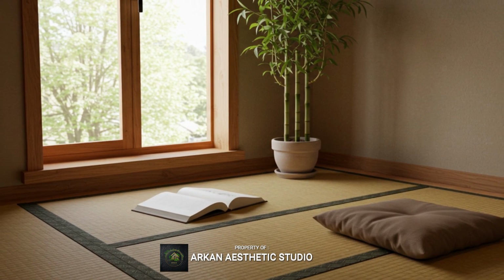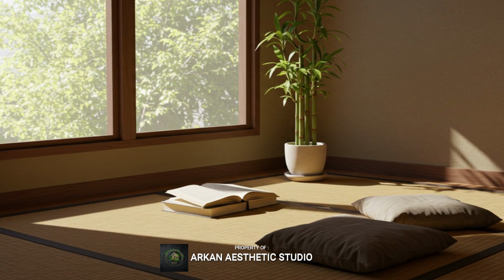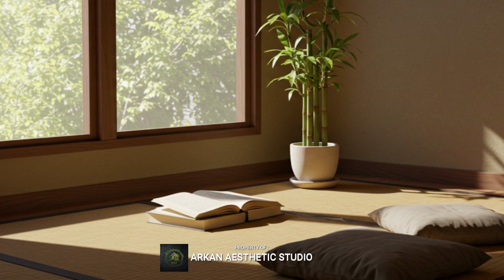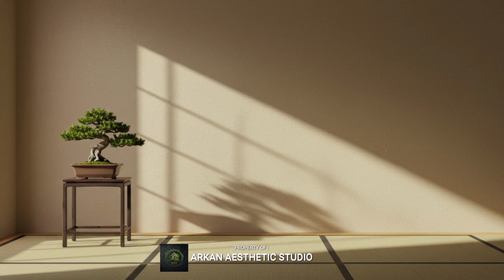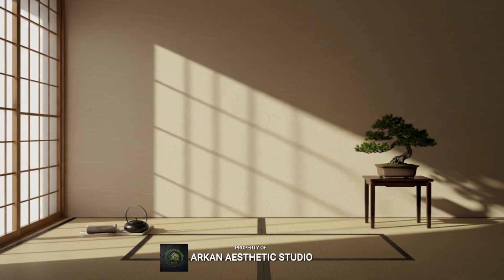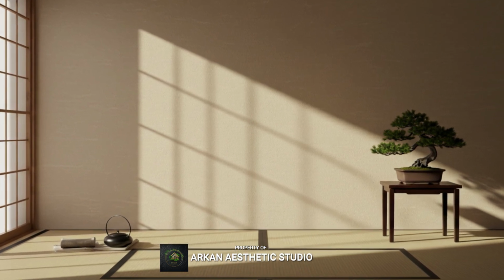And while no instruction here claims to be definitive, I'm sharing a vision, an idea meant to be reimagined, reshaped, and recreated in your own corner of the world. Another frame captures a lone bonsai standing proud upon a wooden pedestal. Its form, twisted, resilient, alive, echoes the quiet strength often found in silence. A room does not need to be full to feel complete. Sometimes, what we don't place is just as powerful as what we do.